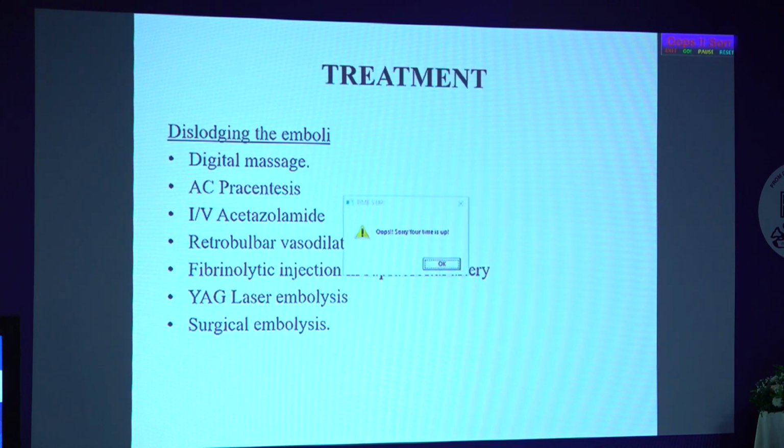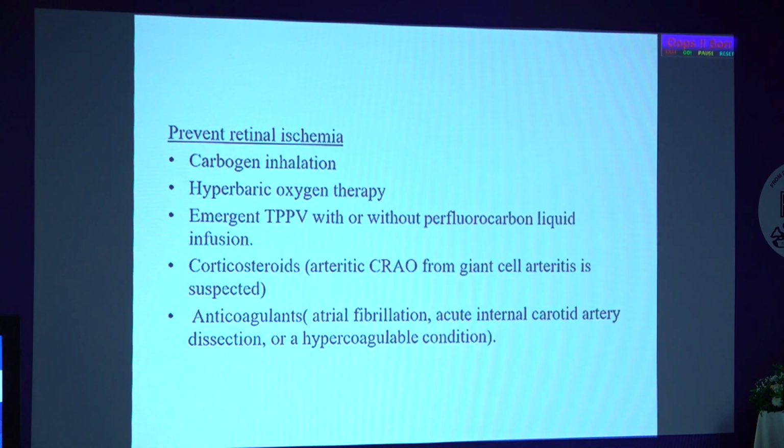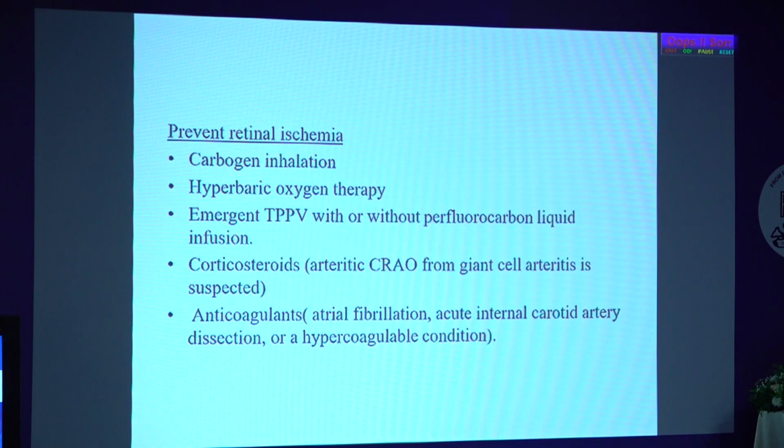Okay, just 30 seconds. Vasodilators, fibrinolytic agents, YAG laser embolysis can be done, or even surgical embolectomy can be done later on, and it gives some vision, restoring the vision in some patients. And to prevent retinal ischemia, we have to start carbogen inhalation. This is a mixture of 95% oxygen with 5% carbon dioxide, hyperbaric oxygen.